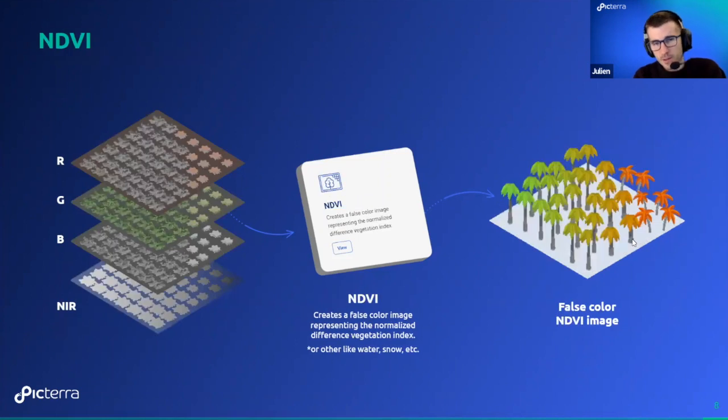The second tool is NDVI. So NDVI, typically you compute it from the red information, so the red optical band and some near infrared band that you acquire on the same drone flight or from a satellite. And what we do here is really a tool where you can select the two bands, and we will compute an NDVI image that you can use directly to train your vegetation detector.